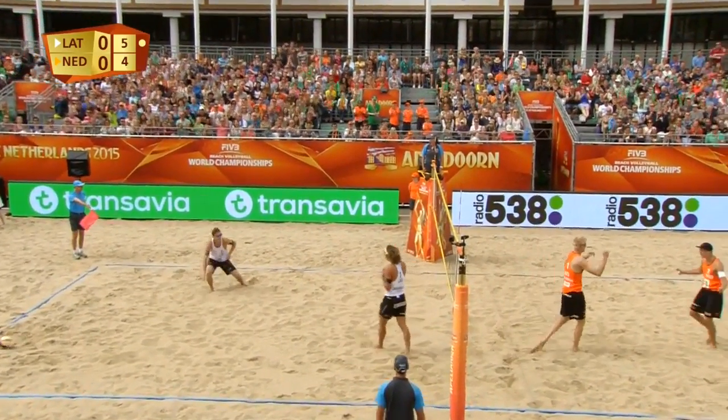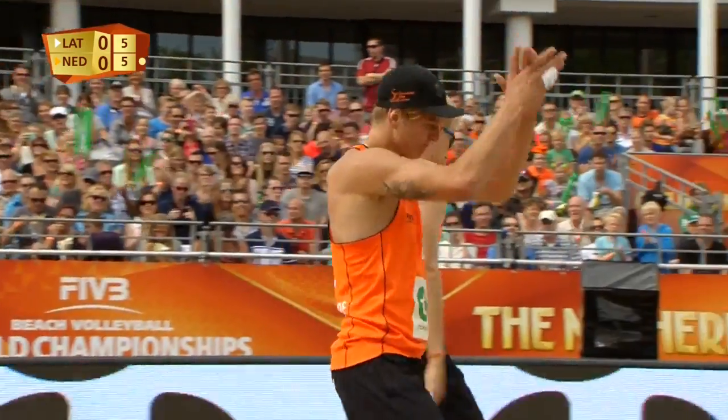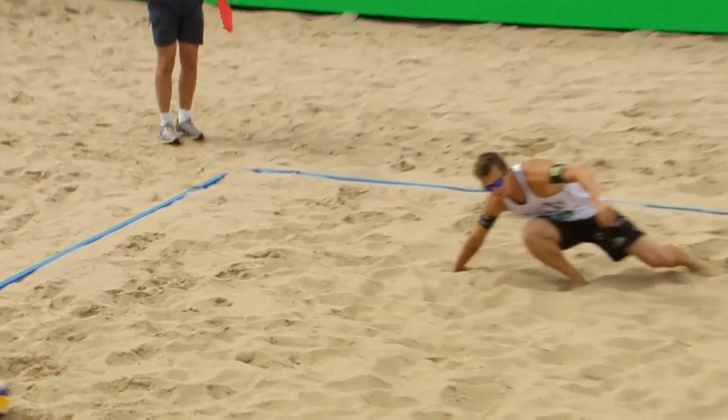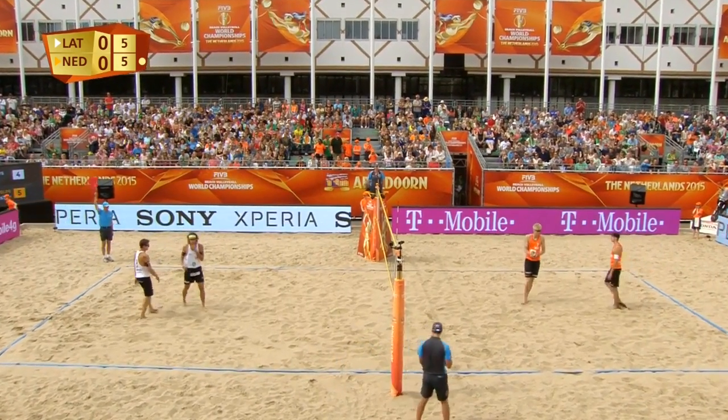Here he goes. Another huge hit. I tell you, when that ball comes to him, you feel the crowd getting really excited. It's a lovely, lovely set. Perfect set. Over the right shoulder. Good work. 5-4 to the Netherlands. Here is Van Dorsten. Big hit, but it's gone long.